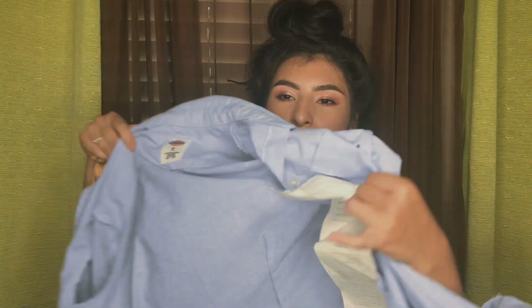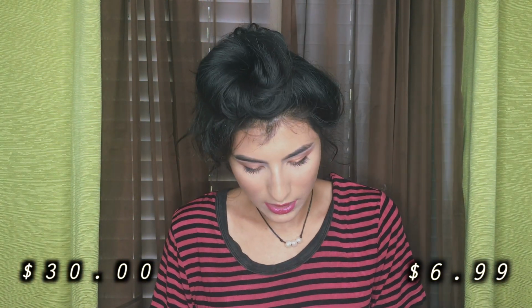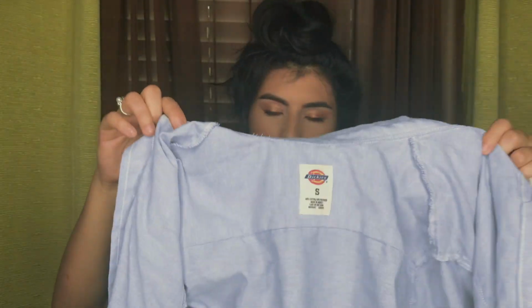So the next outfit is second to my favorite outfit. It's this long sleeve denim button up. It's from Dickies. It's a size small and I only paid $13.98. And this is not a ladies, this is a men's shirt. A small, of course. But I believe it shrunk just a little bit. But I just love how it fits on me.